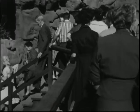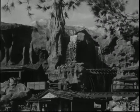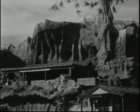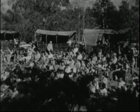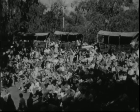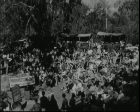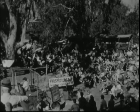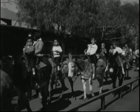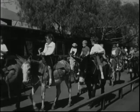I feel as though we've been through a real gold mine. A family builds a mountain, and they called it the Calico Gold Mine. At Knott's Berry Farm, there's always a lot to see, such as the wagon masters performing. And, of course, there's a lot to do.